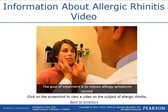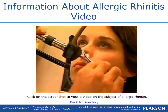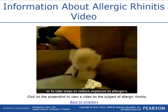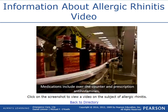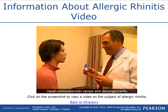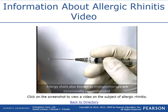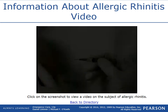The goal of treatment is to reduce allergy symptoms caused by the inflammation of affected tissues. The best treatment is to avoid what causes allergic symptoms in the first place, or to take steps to reduce exposure to allergens. Medications include over-the-counter and prescription antihistamines, nasal corticosteroid sprays, and decongestants. Allergy shots, also known as immunotherapy, are occasionally recommended if the allergen cannot be avoided and if symptoms are hard to control.